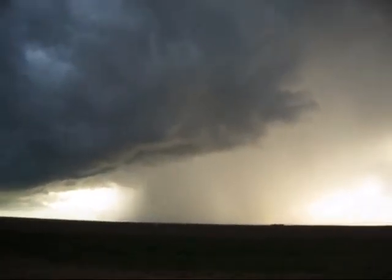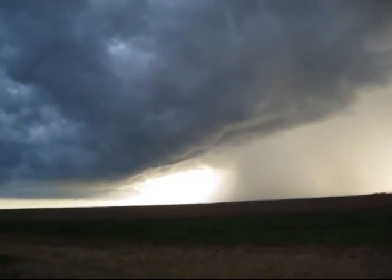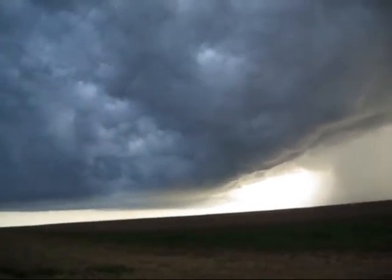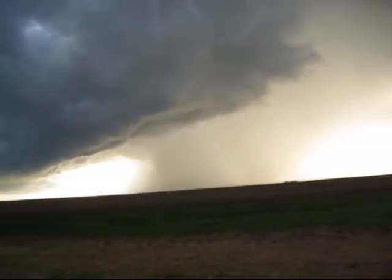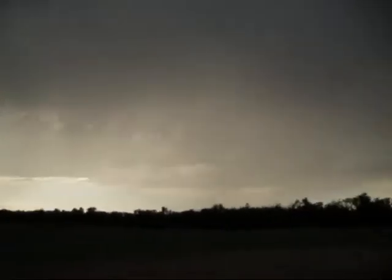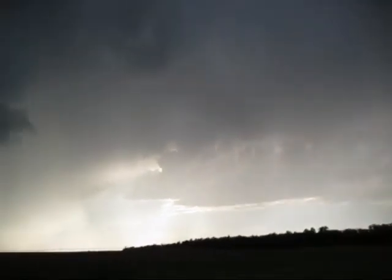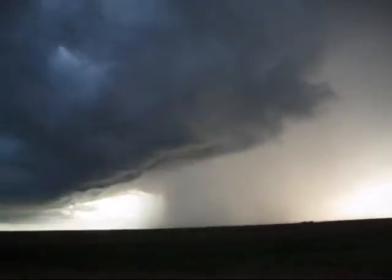I mean, this is a storm like no other. And I'm just filming it. Beautiful. You can see to the east, there's a little bit of a rain shaft. Not very impressive. Starting to pick up here in earnest. Straight ahead.